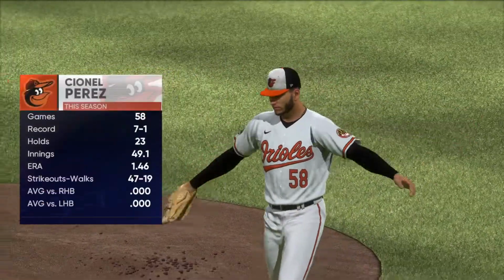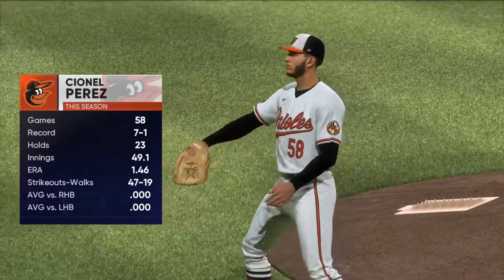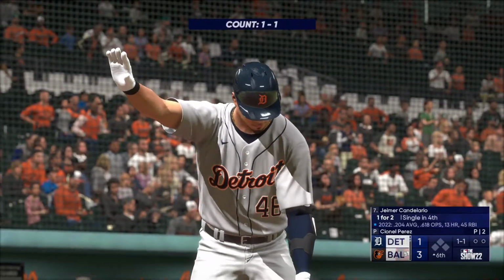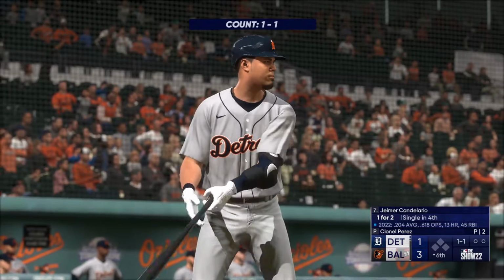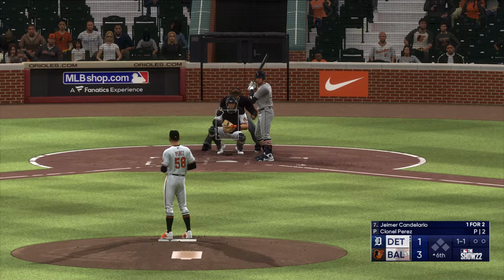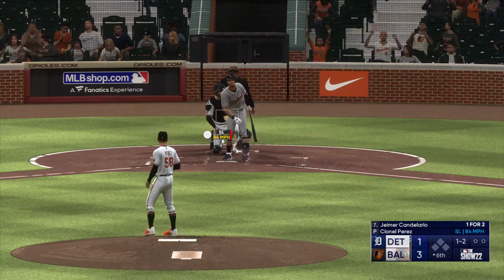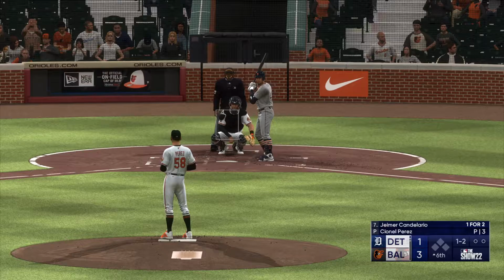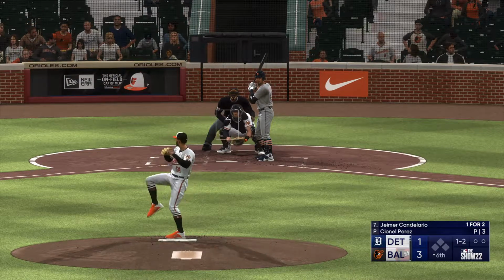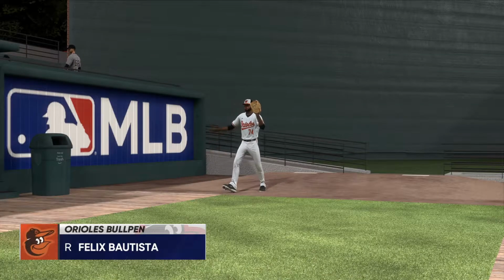We're back, and they make a change to start the 6th. The new pitcher, Cionel Perez, and he'll work on holding this lead. And now it's switch hitting third baseman Jeimer Candelario. And a pitch. Swing and a tapper that rolls foul. Next one misses, and it's 2-2.